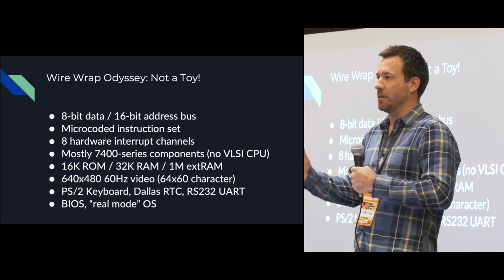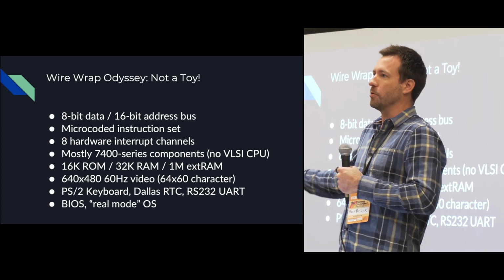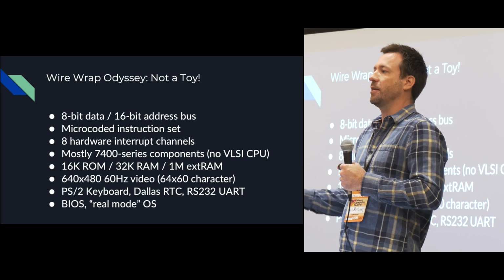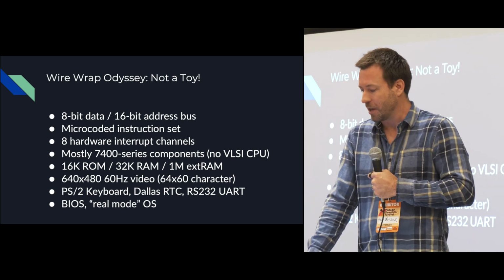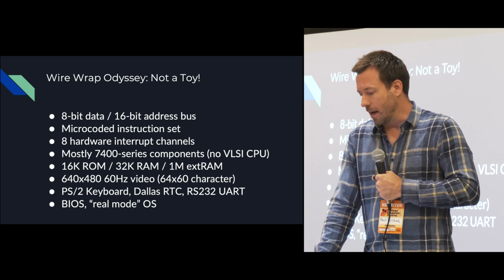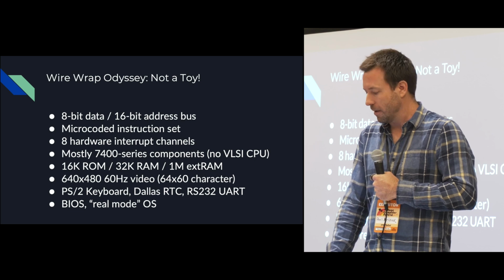So this is something that I could, if I wanted to, set up after months and months and years of writing more software for it. I could technically sit down and use it as a computer and actually do productivity stuff or games on it. Oh yeah, I also wrote a real mode operating system for it, so that's been a fun project as well.